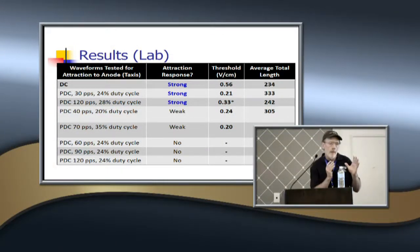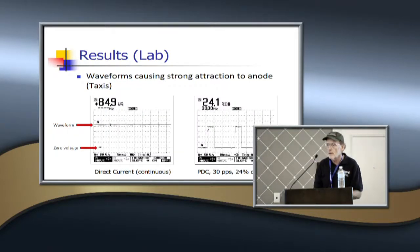Now, there's a caveat on that last one. You see that little asterisk? What that means is that the taxis threshold is so close to the immobilization threshold that in the field you'll never see that taxis. If it starts moving, it goes to immobilization. You'll never see it with 120 pulses per second, but you will with the other two. So these are what the other two look like.